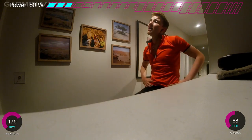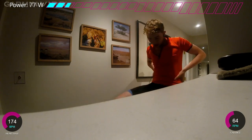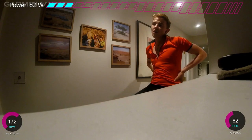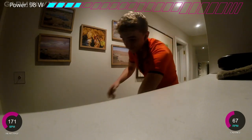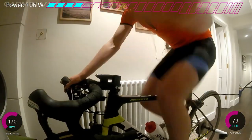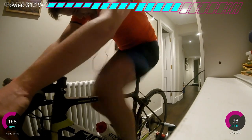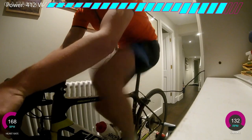But in a minute, you'll see I get my little cadence. So I do a high cadence effort, like 130 RPM. And those efforts I find are almost easier because you're concentrating so much on the cadence, you sort of forget about the pain. They're quite nice. You can see the GoPro, and you'll see how fast my little legs spin. I quite like the high cadence efforts, so I forget about it.